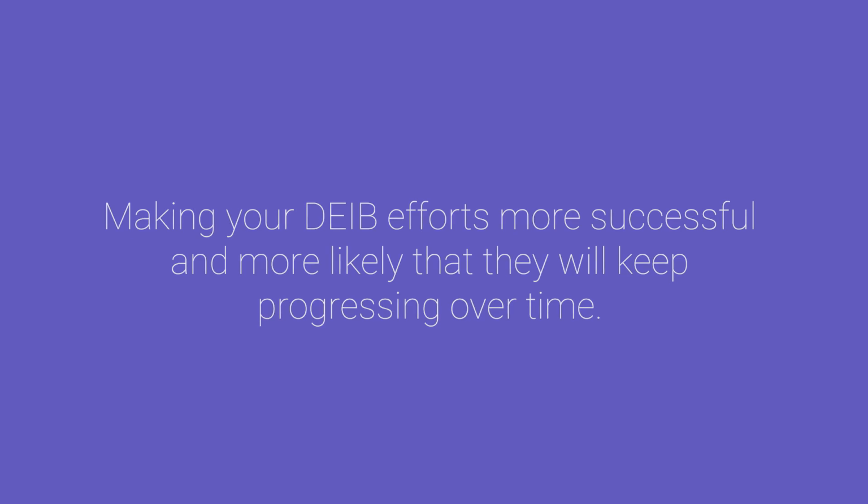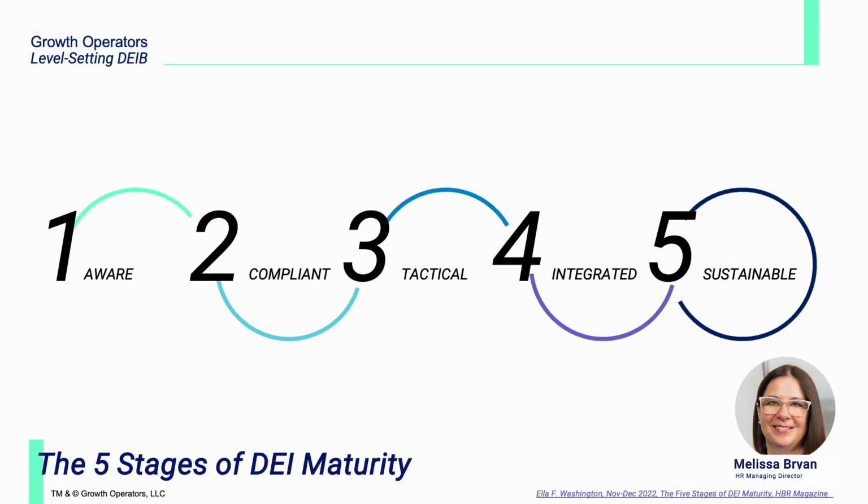But depending on your unique business circumstances, you may stay at one stage or move back and forth between or among just some of them. Let's start by discussing each stage. The first, the awareness stage.